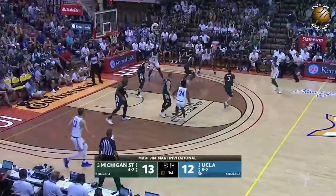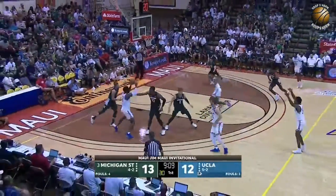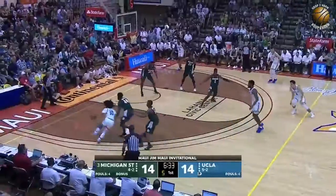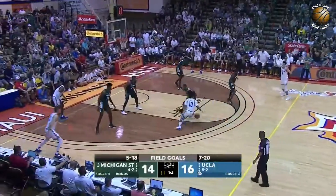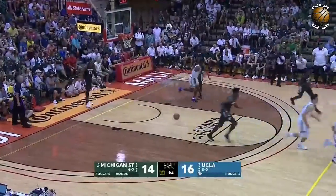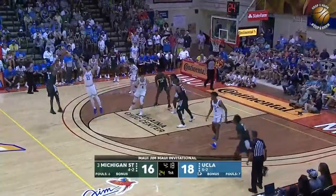A little pick and pop. Ali looked like he had a toe on the line, missed the shot, and another offensive rebound run down. Riley finds Chris Smith. Nice floater from the baseline. Well, UCLA is using the entire clock every time down. Floater, got it again. Campbell, back-to-back buckets. They take the lead on this trip.